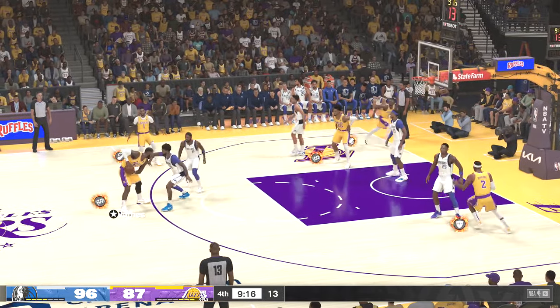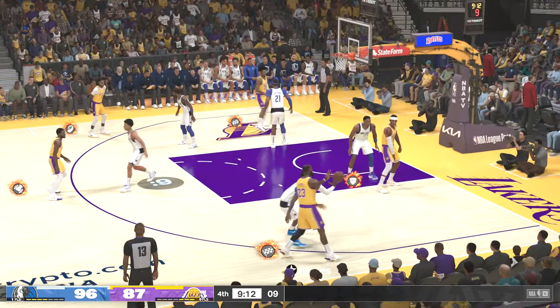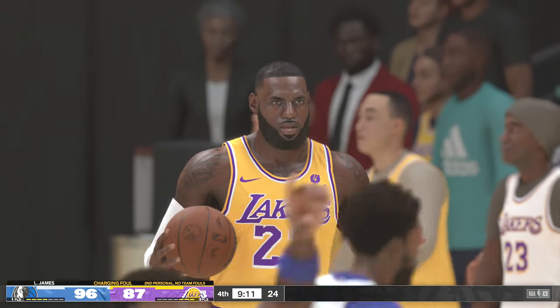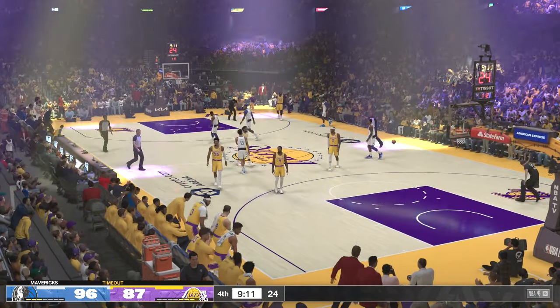Pass to James. And they double up James. Vanderbilt finds James. And James picks up the foul. That'll be his 2nd foul of the game. Yeah, really good defensive play to cut him off there and square up. Dallas calls timeout.